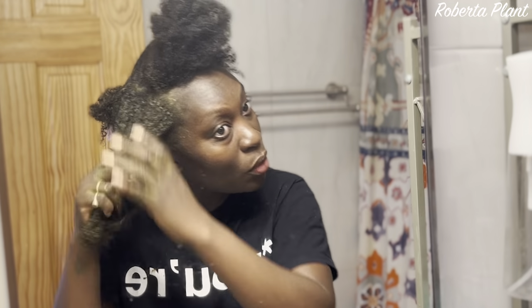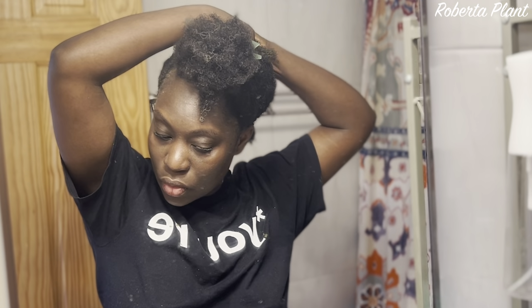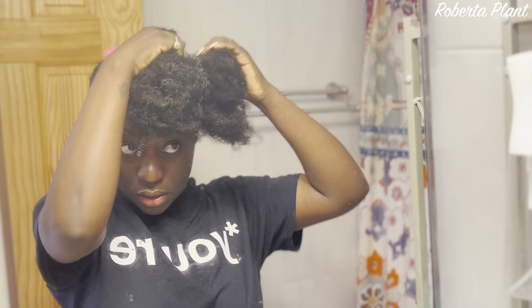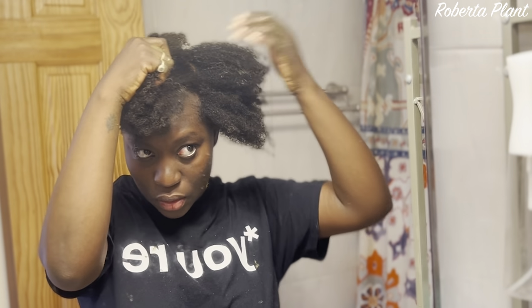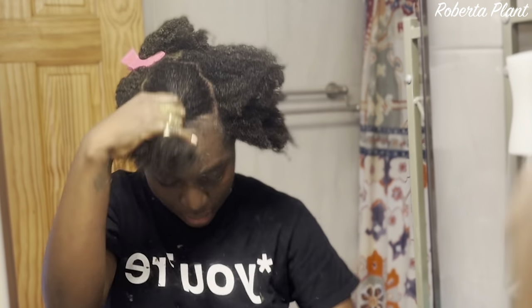My hair grew so much during 2020, especially because of the pandemic. My hair wasn't out, so I'd take it out, treat it, put in braids, and just keep that cycle going. Oh, by the way, this thing is also very messy. That's another reason why I kind of stopped, apart from it being time-consuming.